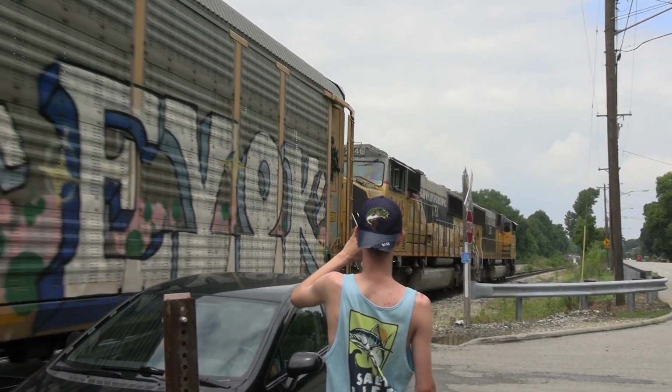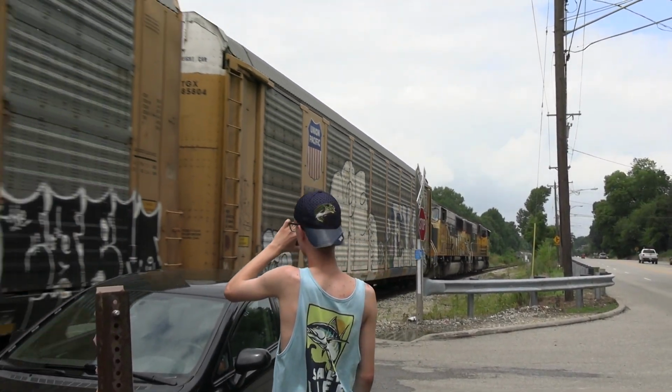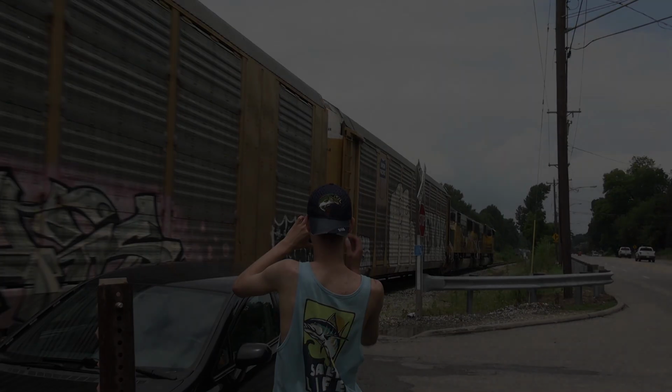After this, the crew tied the train down. They had been working almost 12 hours, and railroad employees will tell you that the longest they'll stay on the clock is 12 hours most of the time.